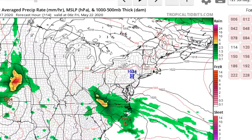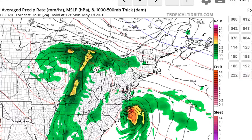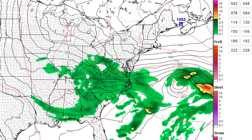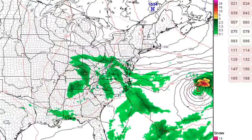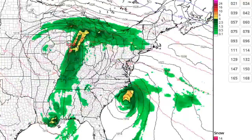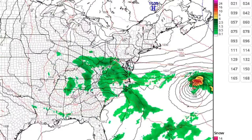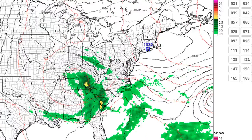Here's the CMC model. Pretty much looks the same here. It impacts the North Carolina coastline, and then around Tuesday, it kind of dies off once it gets to the Bermuda area. Finally, the Icon model says it's not going to die off by the time it gets to the Bermuda area. It will die off by the time it passes there. It definitely impacts the North Carolina coastline, and then it moves off to the east. Possibly some little wind impacts for parts of Bermuda. Then it heads off east and dies off around there.